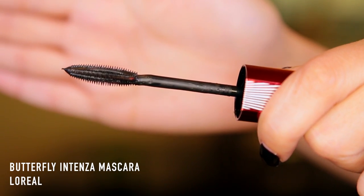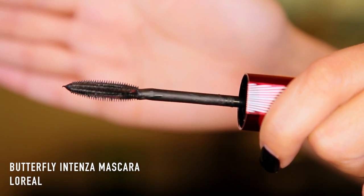L'Oreal Voluminous Intenza Mascara is so good. This is a new absolute favorite. I am wearing it underneath my giant fake lashes today, and it just separates your lashes. You can go for a very natural look or a very voluminous look. You have all the power with this wand. It's a very uniquely shaped wand. The way that you have this pointed shape here makes getting those inner corners really easy. It's great for lower lashes. It's great for discovering those lashes that are always hidden on the outer corners as well.